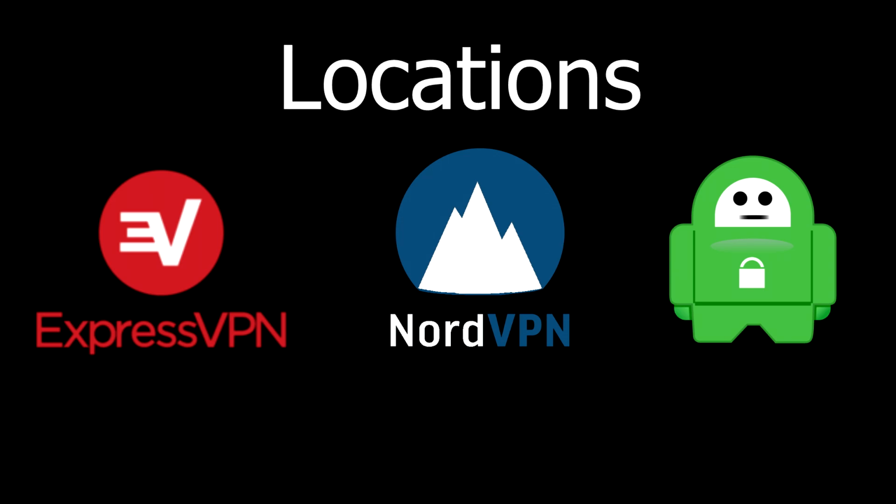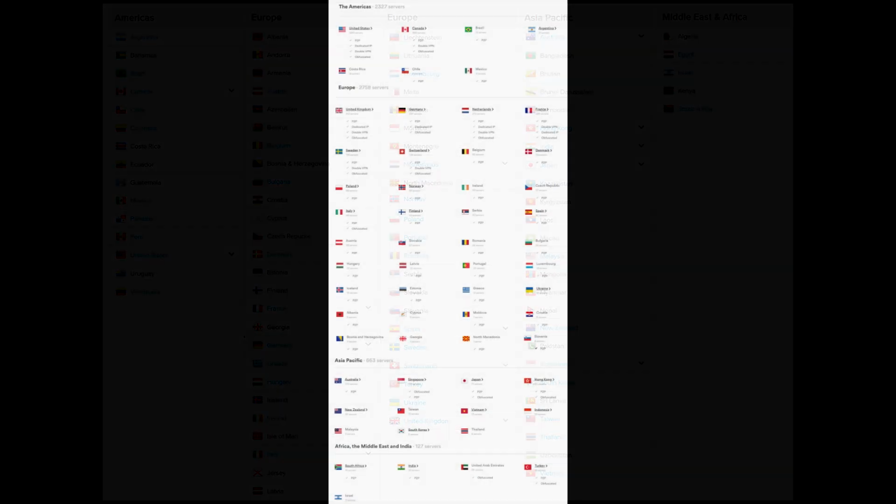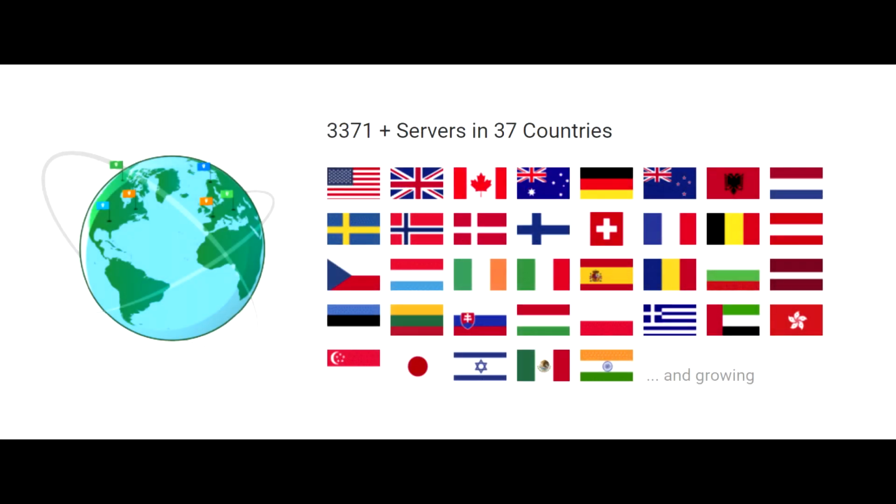Now moving on to locations. How many different countries can you connect to on these VPNs? Starting with ExpressVPN, coming in at the top of the list with over 94 different individual countries you can connect to. Moving on to NordVPN, who has 59 different countries you can connect to, and Private Internet Access comes in with 37 different countries you can connect to.